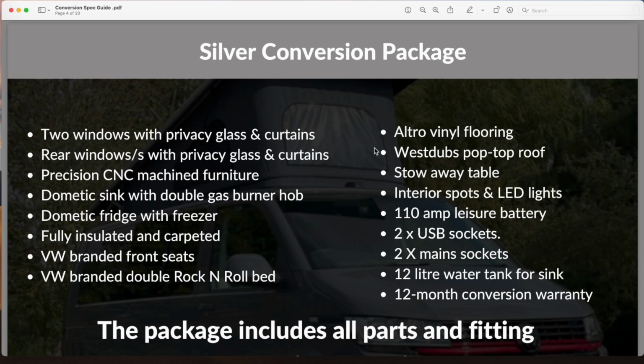Now every van also has 2 USB sockets, and then 2 main sockets as well. So those main sockets will only work when you're plugged into the main supply at a campsite.